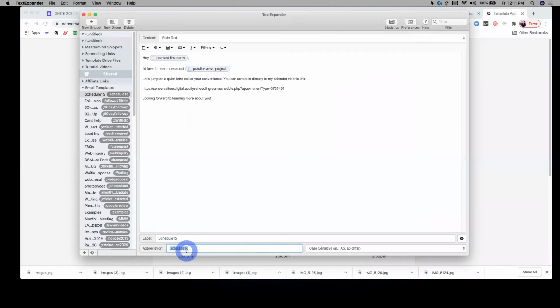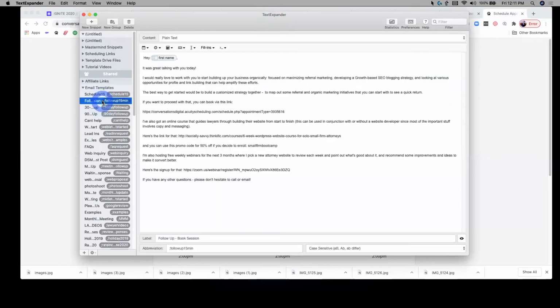So starting it, I learned this trick from Ernie the attorney. If you start with a semicolon and then no space, that is a format that you would never actually use if you were just typing. So this is a good way to do it. Follow-up 15 minutes is another one that I use a lot.